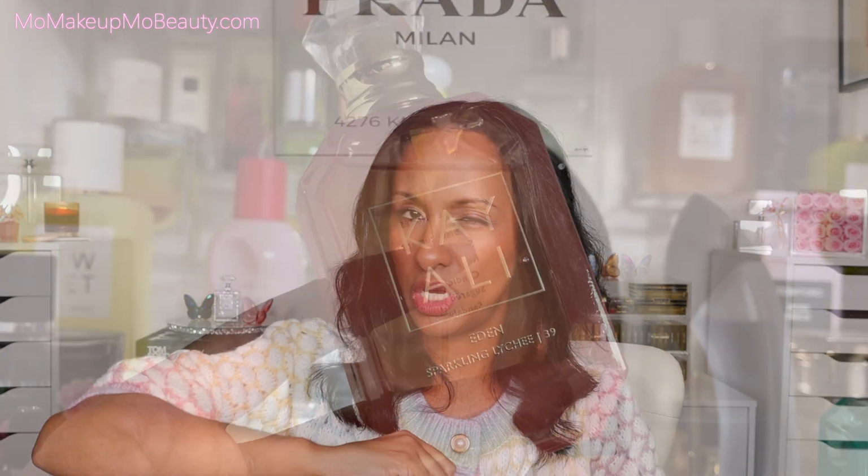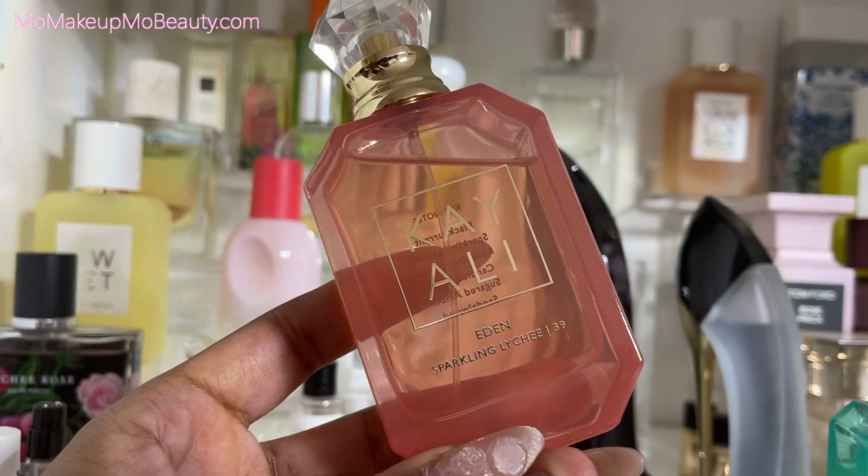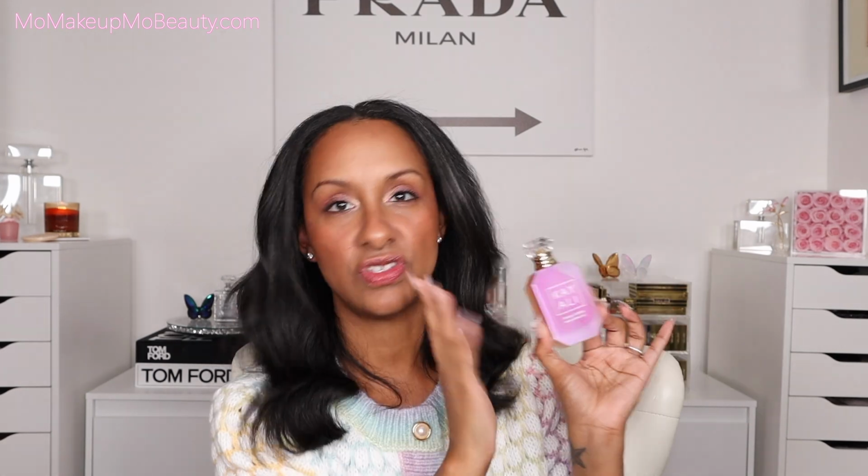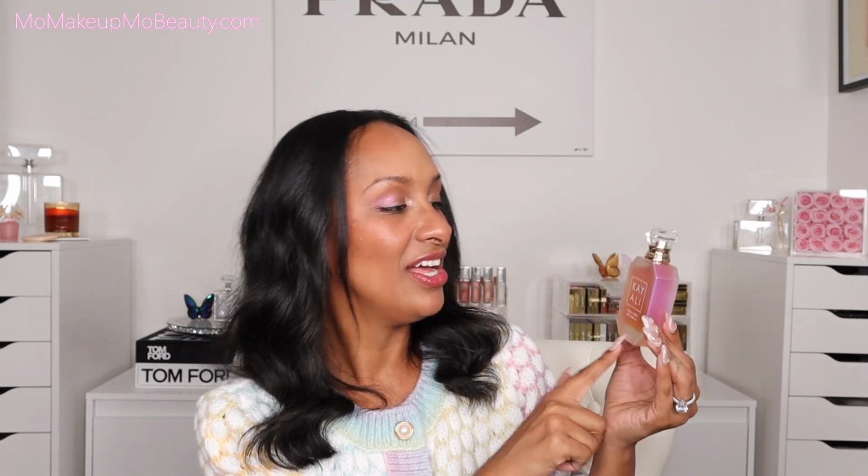Prior to the Wedding Santal, I only had one other KAYALI. It's the lychee one. I really like that. I like that one a lot. Packaging is really pretty. 10 out of 10 with packaging and presentation, and their actual bottles are really, really gorgeous. And this one is no exception. It's really secured in there, so I like that as well. Look at that. It's so pretty. This is the full size, not like the little mini one for the Wedding Santal, but packaging is gorgeous.